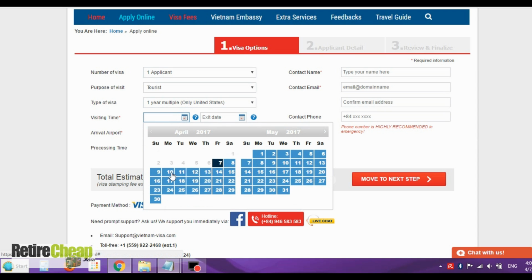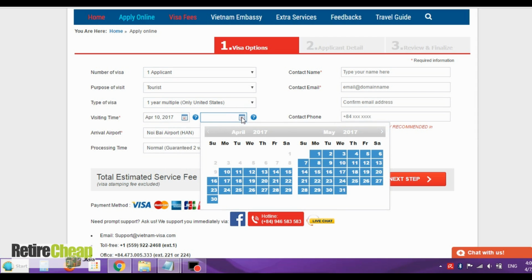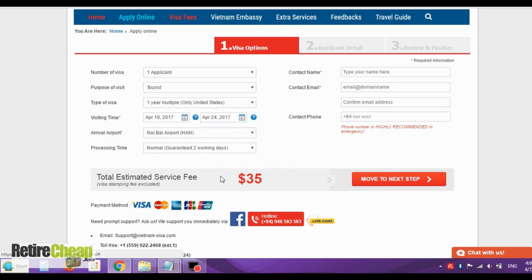Put in your arrival date. So say you're going to arrive on April 10th and you're going to stay for 2 weeks. You can leave the 24th. You're going to arrive at Hanoi, Saigon, Da Nang, Cam Ranh, or Cat Bi. So let's say we're going to fly into Hanoi, and the processing time is 2 working days, and you'll get an email with the approval letter, and you just print that out and take it with you, and you'll hand it to immigration. I'll show you that in a subsequent video of us arriving in Vietnam and how that all works. But 2 working days, if you need to expedite that, you can use the drop-down menu.